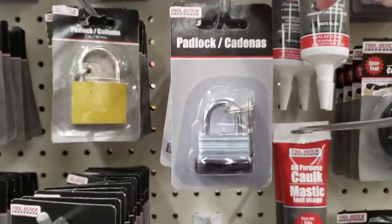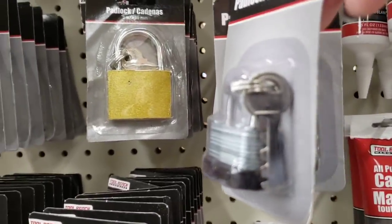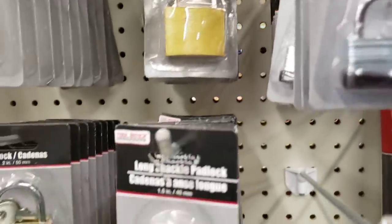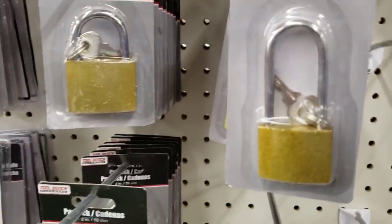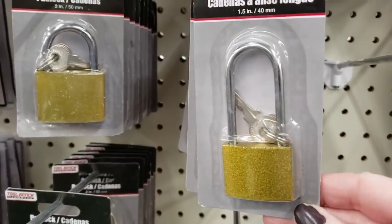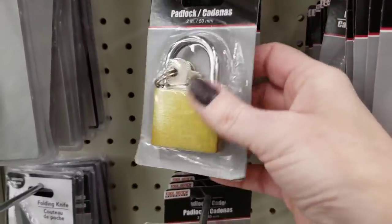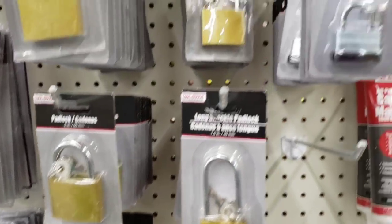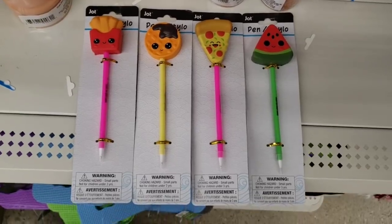Okay, so they have these padlocks, which I know they've always had, but I don't recall seeing this one. So I went to compare it to this one. I'm like, wait a minute, that's a different size too. There's two different ones there. See? Am I just now seeing this? I don't know. My mind's playing tricks on me. So they have three different ones.